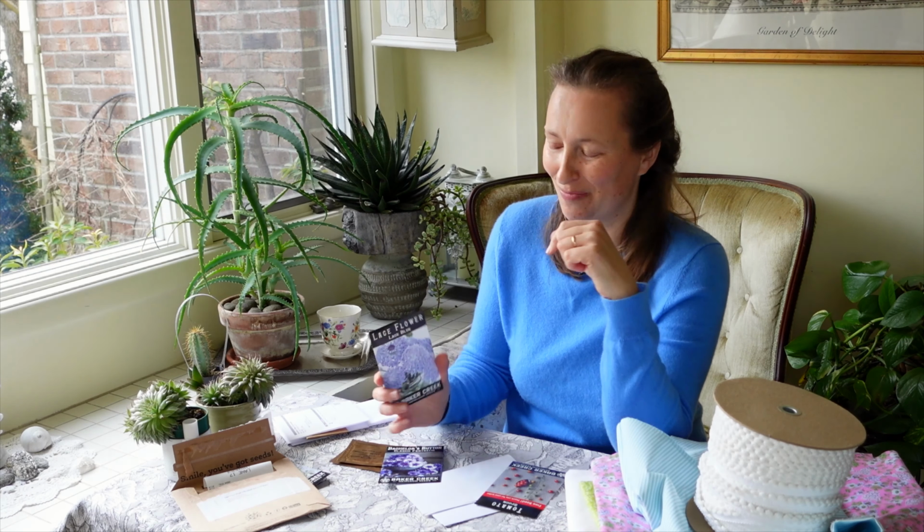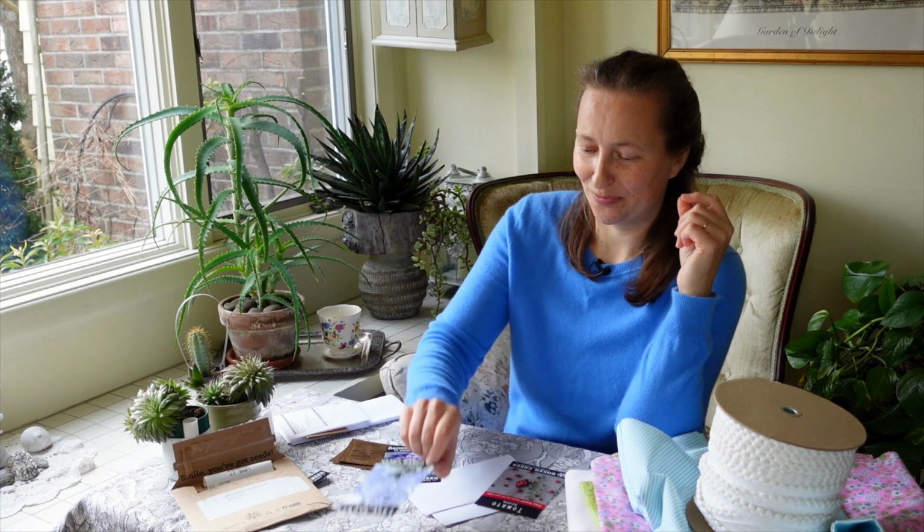I never grew it in my garden. It's not as invasive as Queen Anne's lace. So I'm just curious how this is going to be. Will it have that beautiful, airy presence in the garden, which I experienced in my childhood? We will see. So that's the exciting collection of seeds number 1.